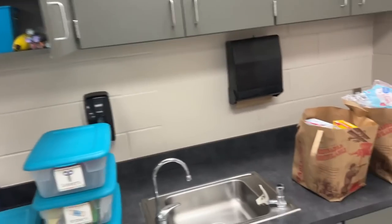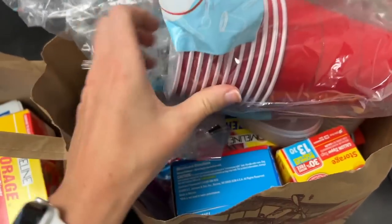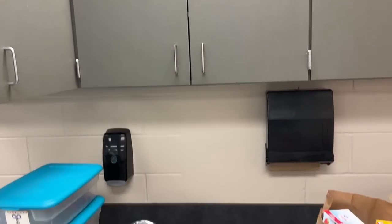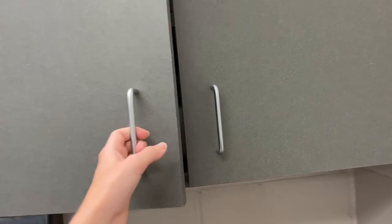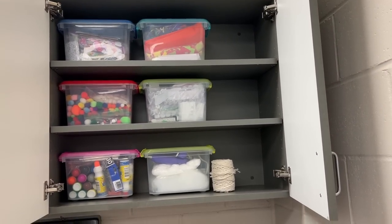And then I have to unpack these today. So I've got all these Ziplocs, cups, plates, silverware, and things that I save. I'm planning to put those here because that's where I usually keep those things, above the sink, cleaning stuff below the sink. And then over here is what I was working on in my part one video, this wonderful cabinet. I'm going to see if I can continue to fit my craft supplies in here somehow.